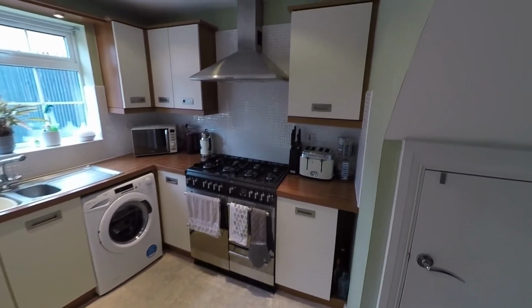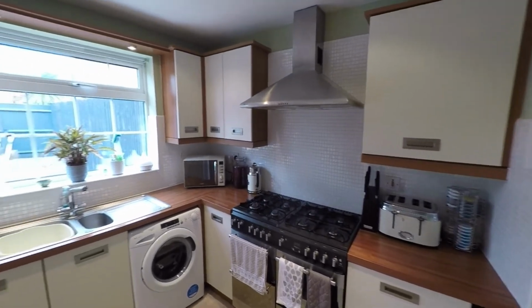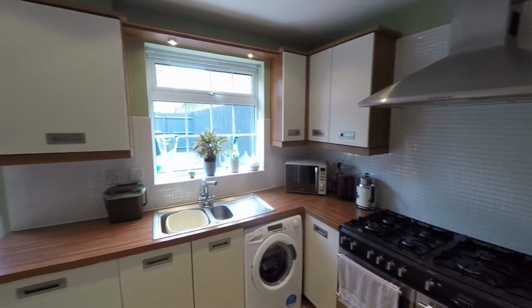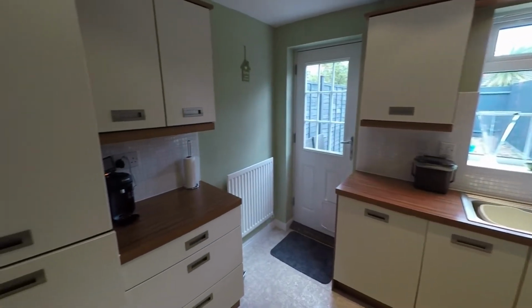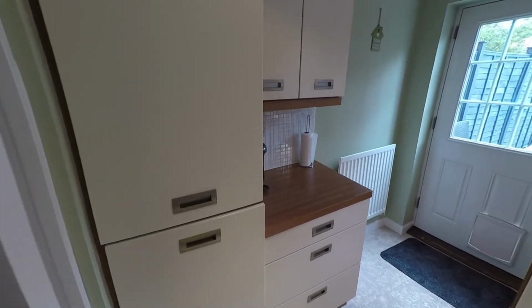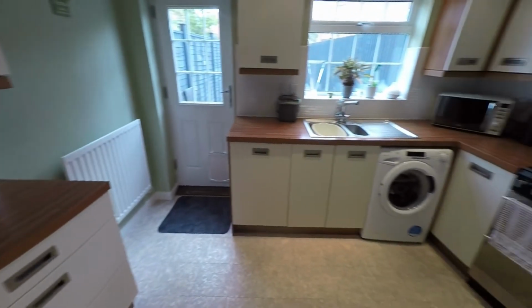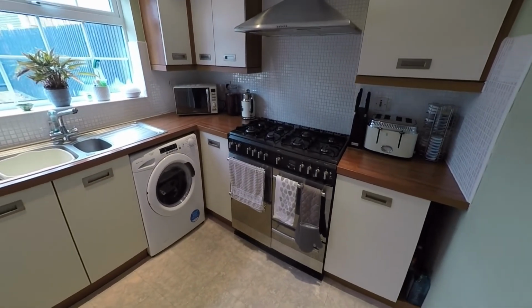which has been fitted out with a modern kitchen with plenty of base and eye level units, ample worktop space, plumbing for your washing machine, an integrated dishwasher and fridge freezer, and currently has a large double oven with 8 hobs.